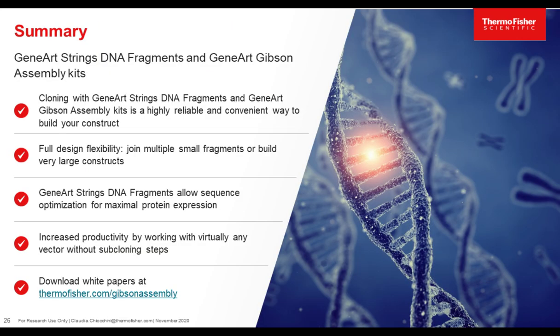the Gibson technology. The combination of GeneArt Strings DNA fragments and GeneArt Gibson technology is a very convenient and fast way to build large constructs. You have full design flexibility because you can pick any vector you want, and this is a clear advantage compared to other techniques like TOPO cloning or Gateway cloning, where you are restricted to the use of the vectors which are linked to those kits.